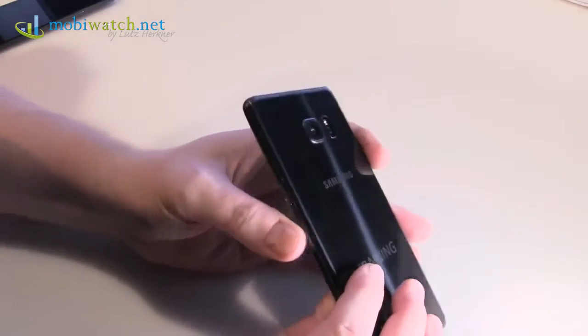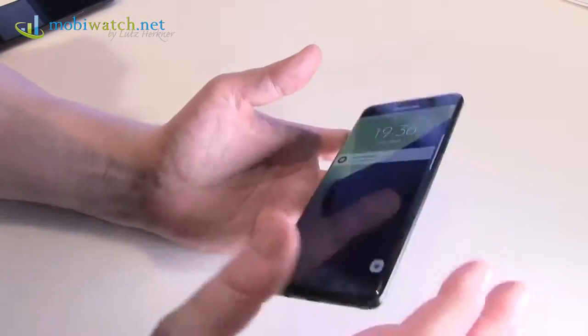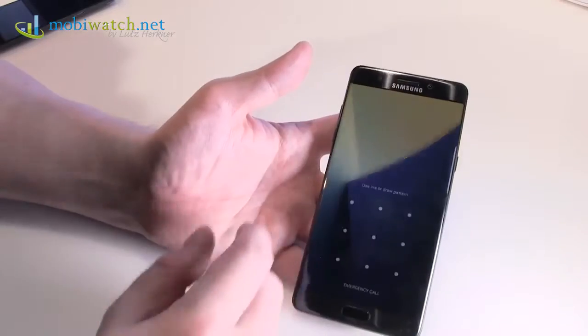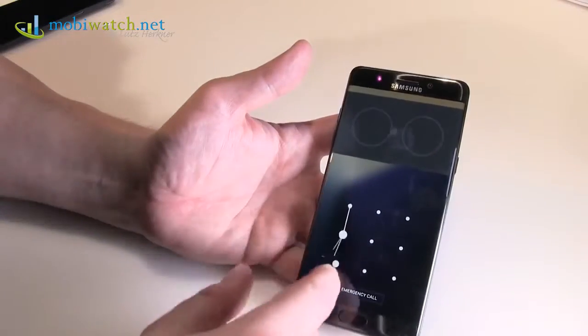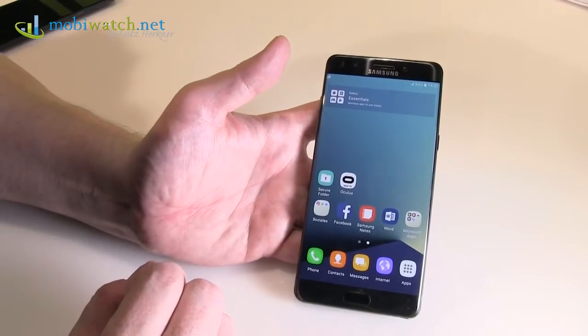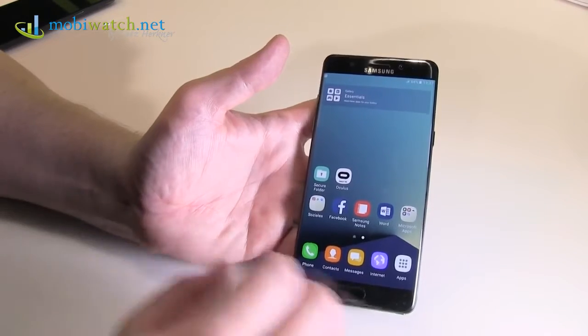You will get it in 4 colors. That's black, white, gold, and some light blue. And yeah, the price is 849, at least here in Germany, Europe. So it's really no bargain, but all the Notes have been nevertheless good devices. So I hope we will see more of it.